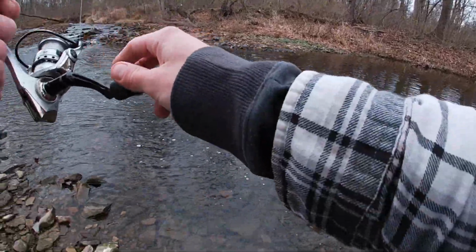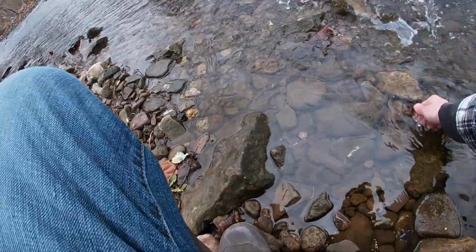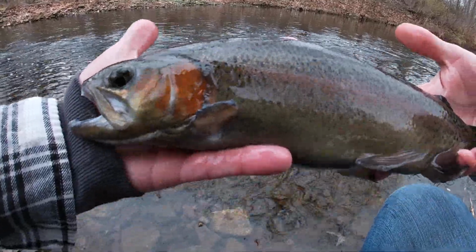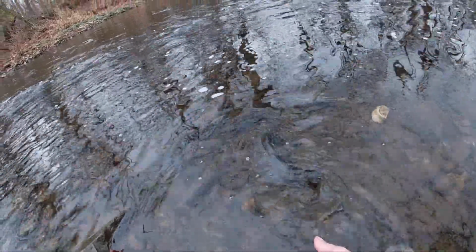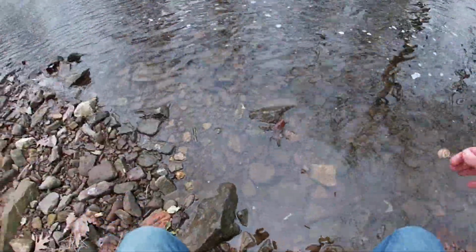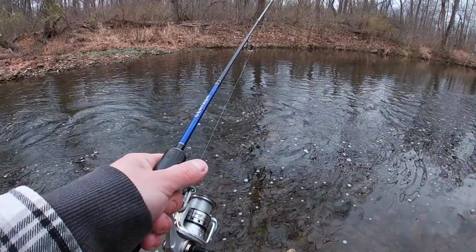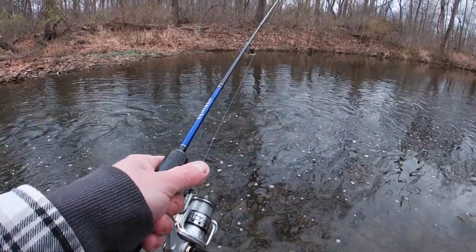Man, this dude is fighting good. Number 4 if I can land him. This guy might be our lunch. Another nice bow, dude. Man, they only put nice ones in here. They're feisty and healthy. And he's off. Man, we are spanking him today. All right, next one we catch is definitely gonna be lunch. Number 5 is gonna be the unlucky winner or the unlucky loser.